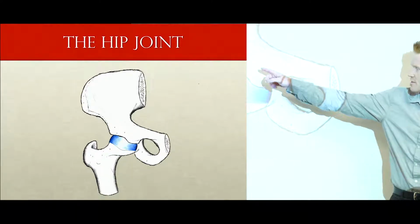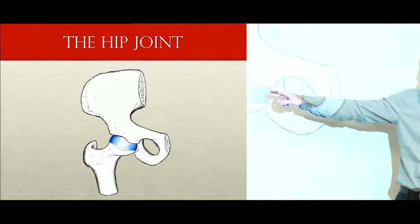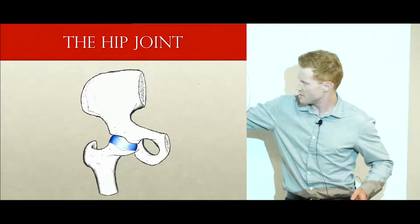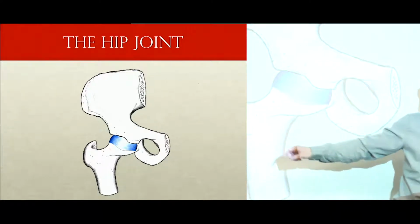So this is the ball. It sits in the socket, which is called the acetabulum. This is the head of the femur. The blue is the cartilage that's covering it over. And this is the femoral neck. Over here is called your greater trochanter, and this is the shaft of the femur here.